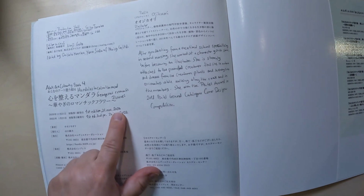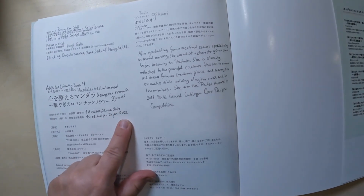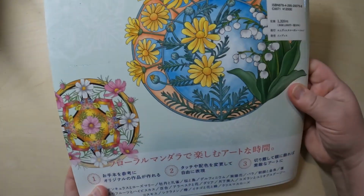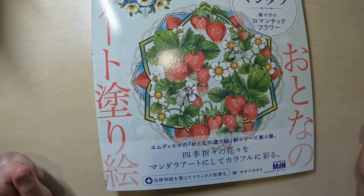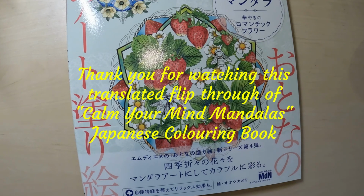The first edition was from 2020, and the second print of the first edition was from 2022. So I do think that this one is from the second printing. And then we have the back side here. So this was the flip through of this mandala to calm your mind coloring book. So that was the end of this flip through video.